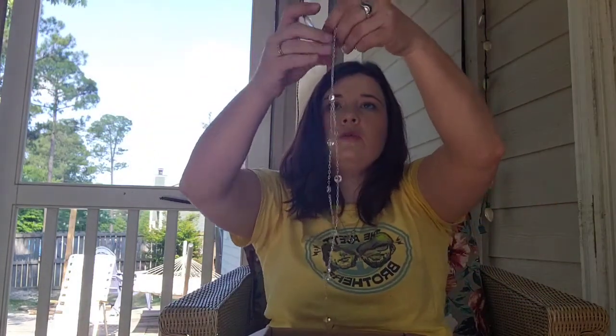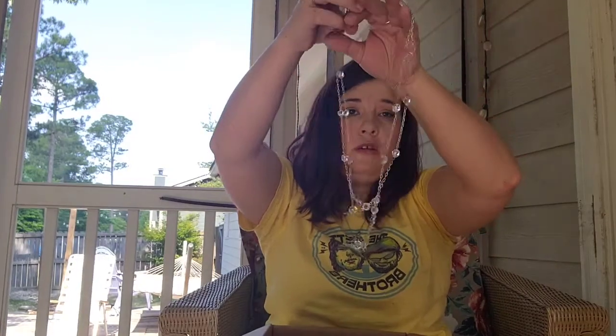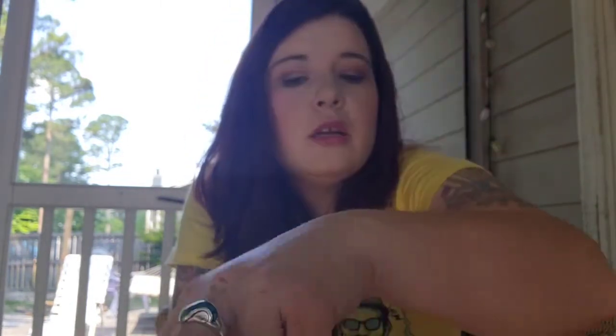And then we've got this piece is really long, super long. I guess you would double it up like so. And it's got clear beads with silver. No markings. Oh, I think it's actually missing a bead. So it'll probably go in a crop lot.